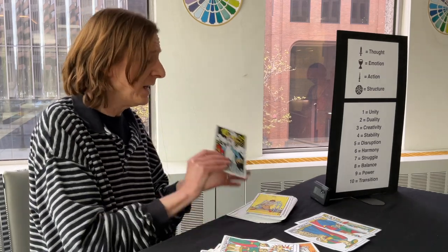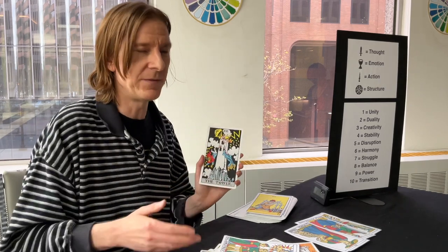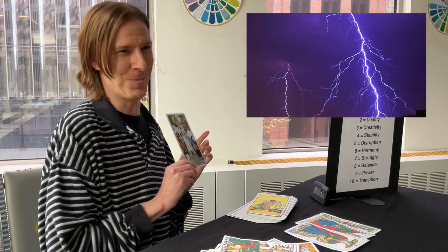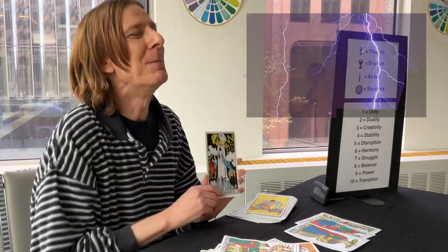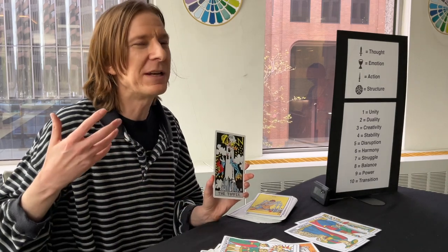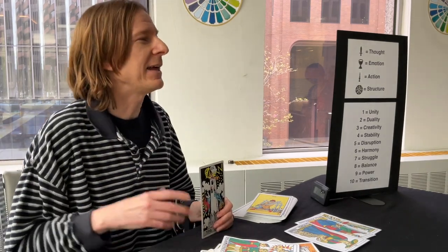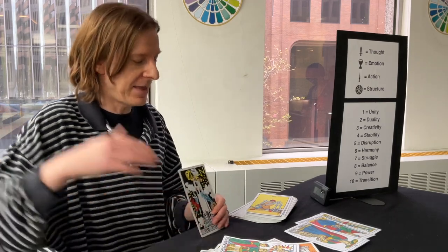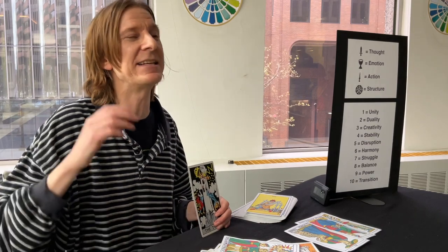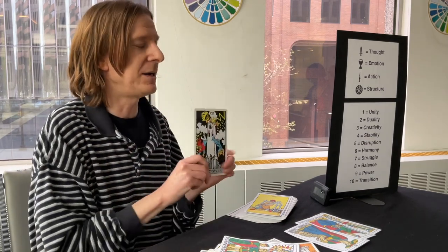Now, in the next cycle of six, we've got the 16th card. This is the Tower. And this doesn't look very harmonious, right? But it is. This is when we get off the track, when we go with the flowers-in-the-hair girl and start going on the wrong thing, then this is a course correct. This is the lightning bolt that smacks us upside the head and says, get on the right path again.